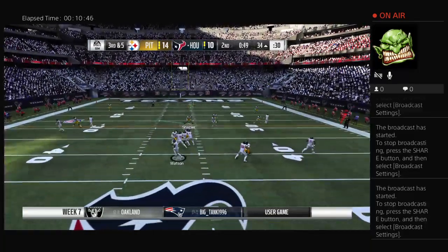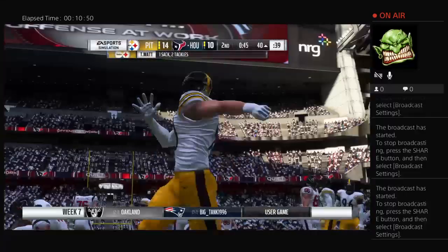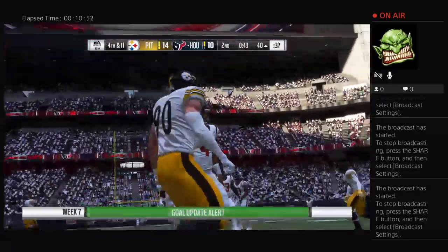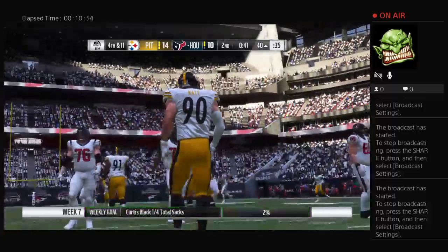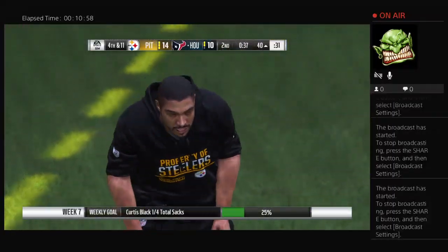To the air yet again, Watson. Pressure from his right, and he goes down hard, flat on his back. T.J. Watt in there to drop him for a 6-yard loss, and that'll lead to a 4th down.